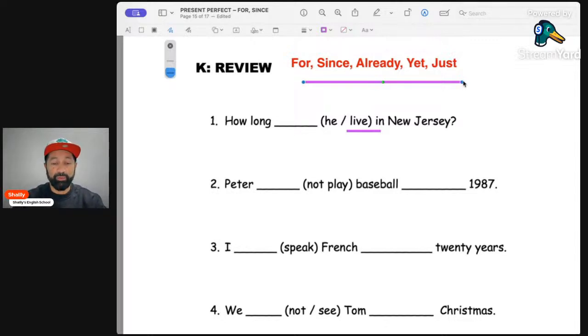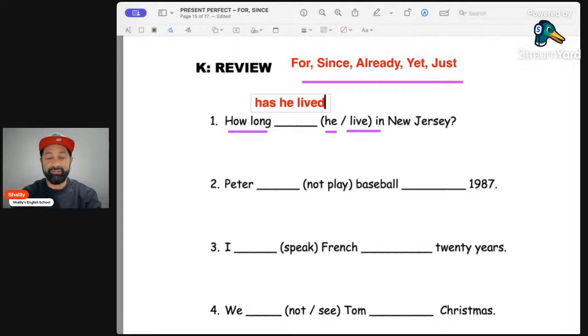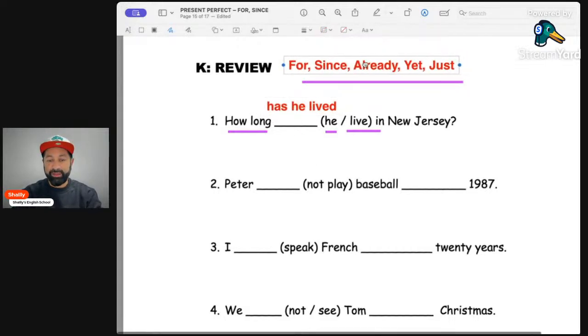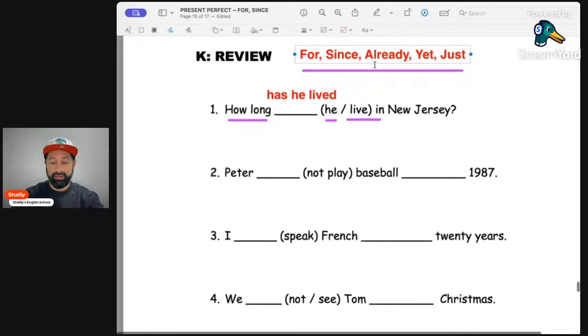For instance, number one, we've got how long he live in New Jersey. Now, the answer for here, it's a question. So how long has he lived in New Jersey? So if you notice, there was no space for one of these words, so I don't need to include it. But if there's a situation where you can include one of those words, please do so.